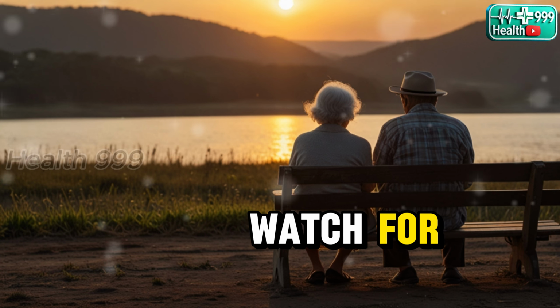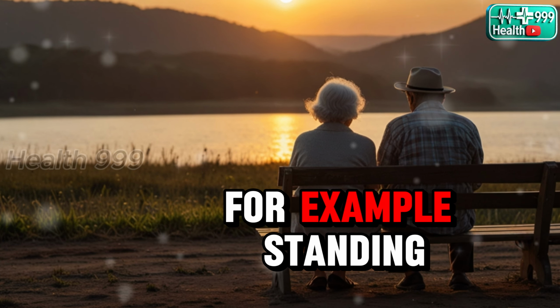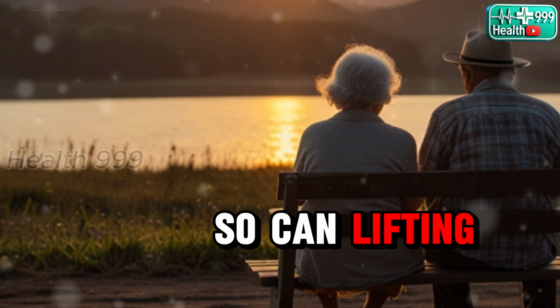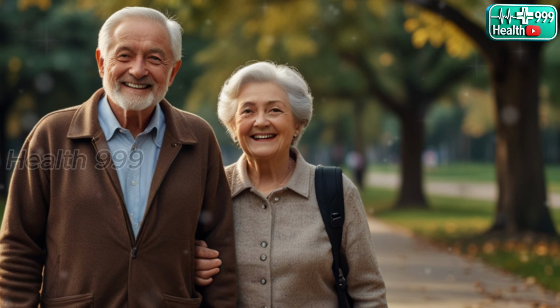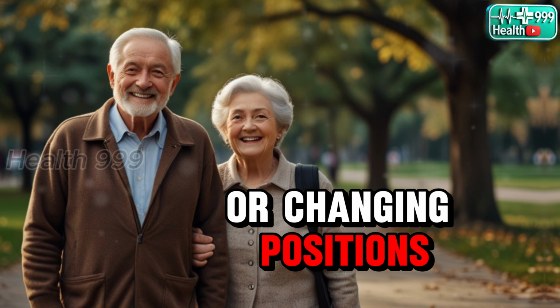Another sign to watch for is pain that gets worse with certain activities. For example, standing or sitting for long periods can increase discomfort. So can lifting heavy objects, bending forward, or even walking long distances. Many people report that the pain improves when lying down or changing positions.